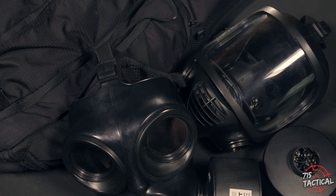Keep in mind, with the 7M, your field of view is going to be less than the 6M. You're not going to have that full face visor. This is broken down into two eyepieces.